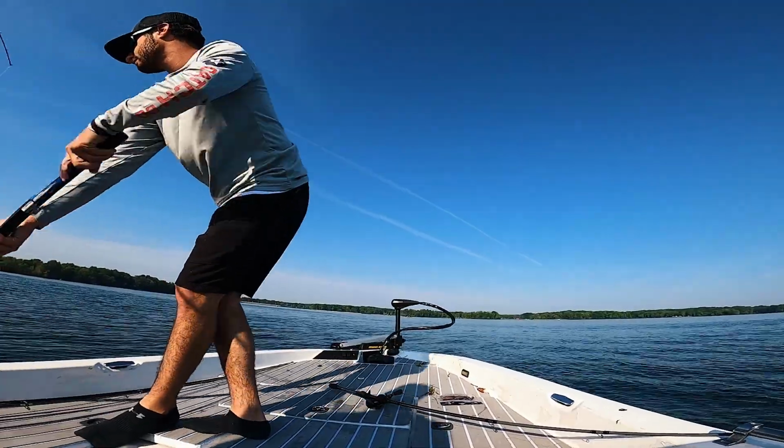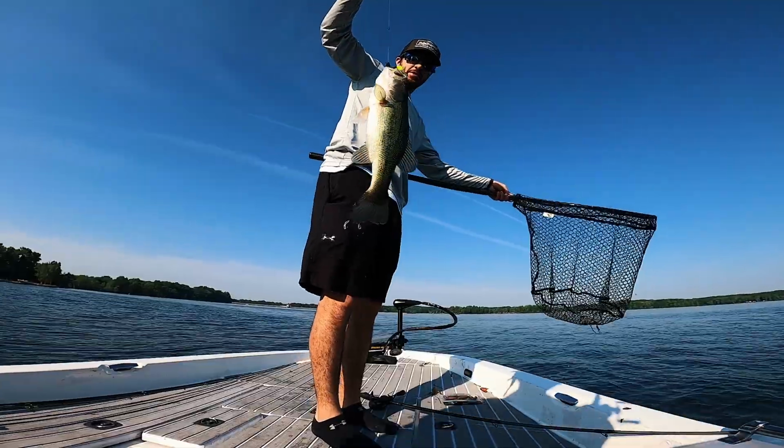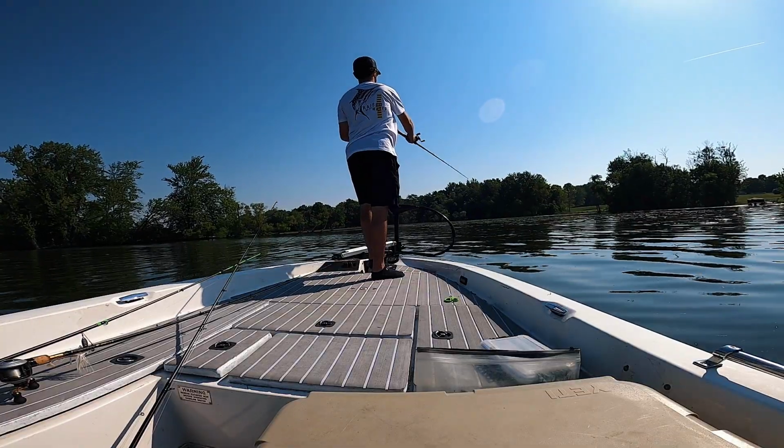It's too small, but I don't think he's gonna make it, but it's a fish. I think he will. He might be long enough. I don't know. Nope. Well, what just moved?